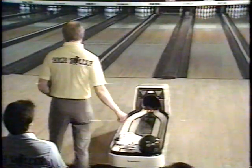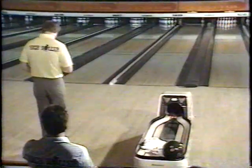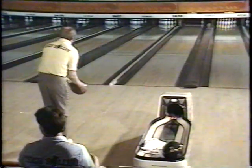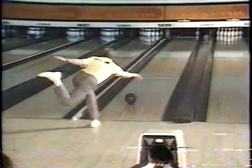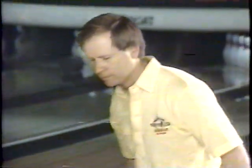Remember, that ball has a diameter of 8.5 inches. And the pin at its widest point is 4 3/4. You got a lot of opportunity to hit it. Stay on that bridge. See? That's exactly what I was talking about. People think you got to hit it dead on, but you don't.